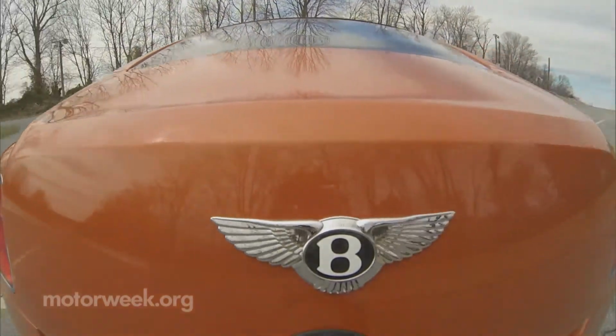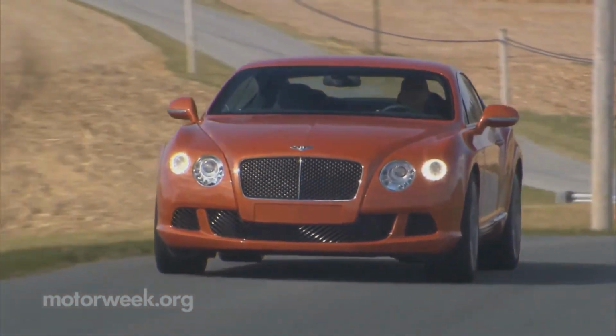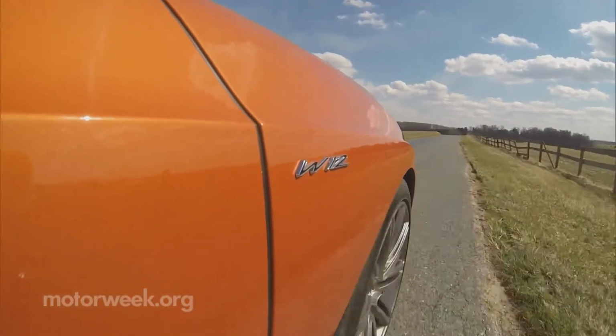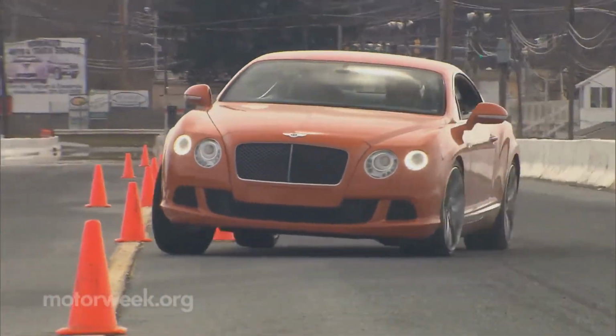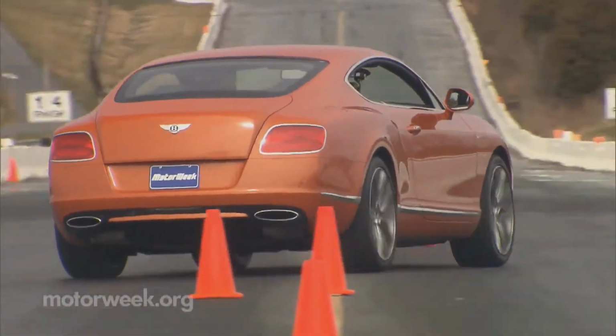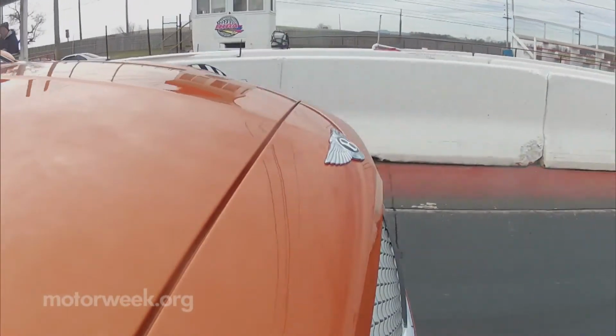Is it worth it? Well, if you've got enough money to consider it, it probably doesn't matter. All we know is we loved the Continental before and we love it more now. And while it is currently nowhere near the Christmas season, we'd put up a tree anytime if there was even a chance that we'd find a 2013 Bentley Continental GT Speed underneath.